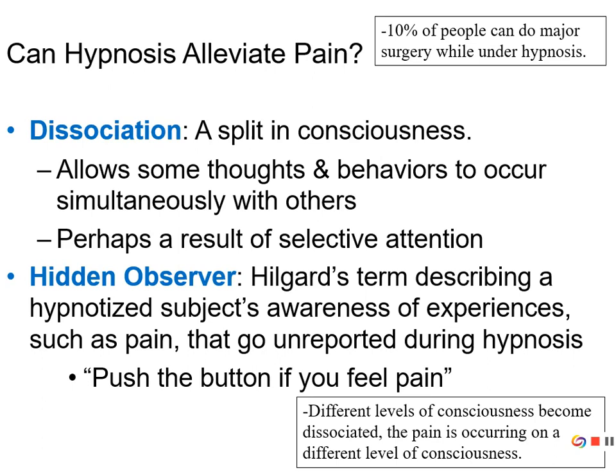Can it alleviate pain? Oh yeah, like major surgery. But in one study, this was fascinating. If you put your arm in a bucket of ice water, it is going to be incredibly painful very quickly. They ask you to hold it in there as long as you can handle the pain, and it's maybe 30 seconds. Now they hypnotize somebody, say you feel no pain, put your arm in there as long as you can. The guy's got it in there 3 minutes, 4 minutes, 5 minutes. You feel anything? No pain, I feel no pain.